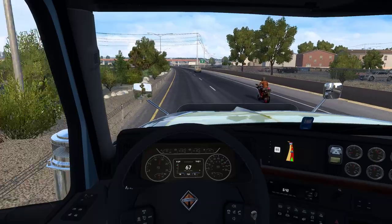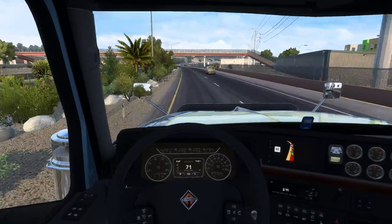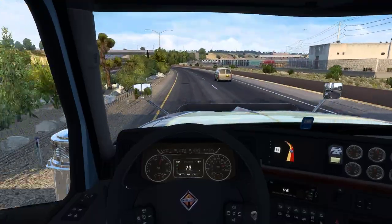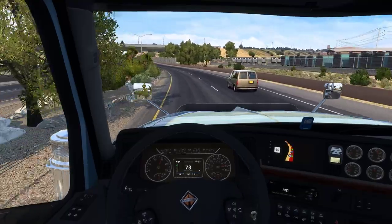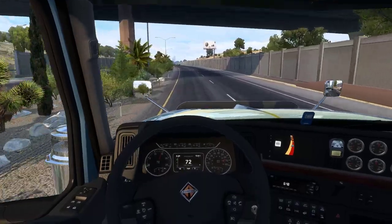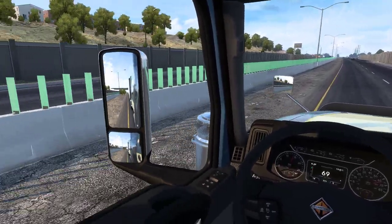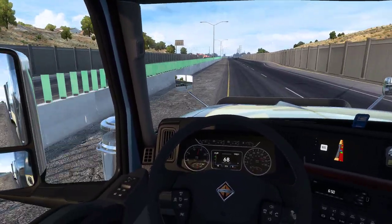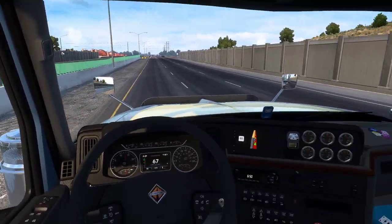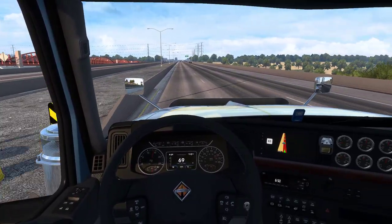A little bit longer run, guys, than I'd like to do, but it really didn't have anything shorter in the area I was in, so I kind of had to stick with a little bit longer, which is okay. I mean, it's not too bad, so I don't think it'll bother us too much. I do like the mirrors on this truck. They're a little bit better than the mirrors on the Mack Anthem. The mirrors are terrible on that truck.